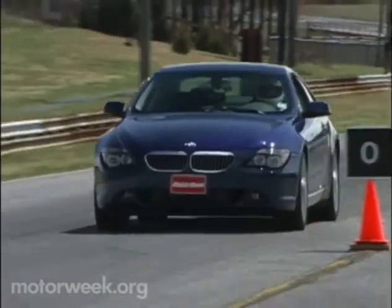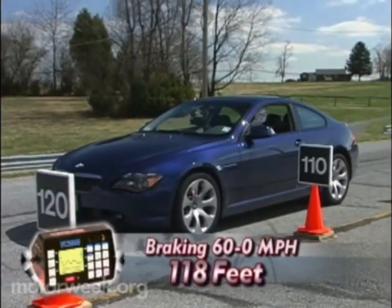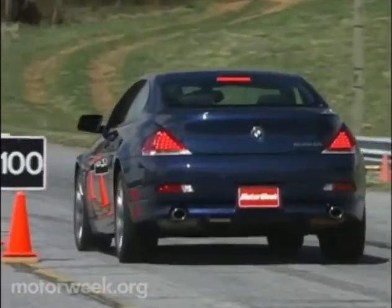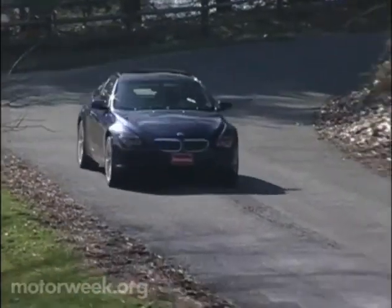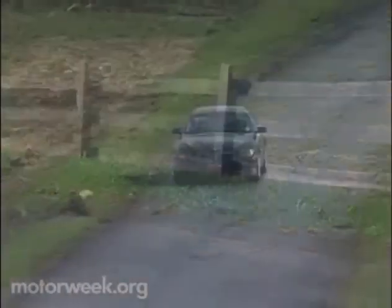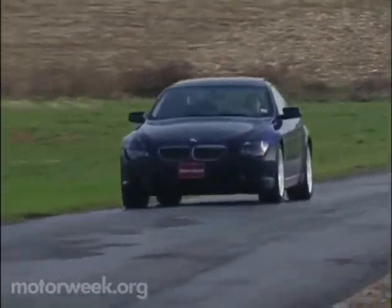The brakes also scored well, with stops from 60 averaging a short 118 feet. The all-vented disc with ABS and advanced brake assist delivered smoothness and stability. While the brake pedal was soft, there is a very progressive feel. In the bump and grind of daily driving, the 645 Ci with its standard sport suspension calibration delivers a firm but compliant ride and excellent interior noise control.